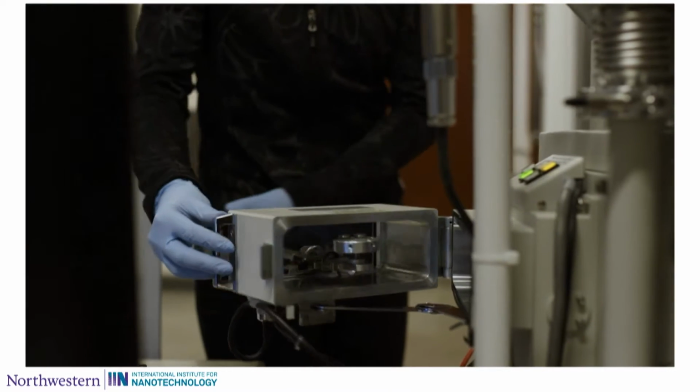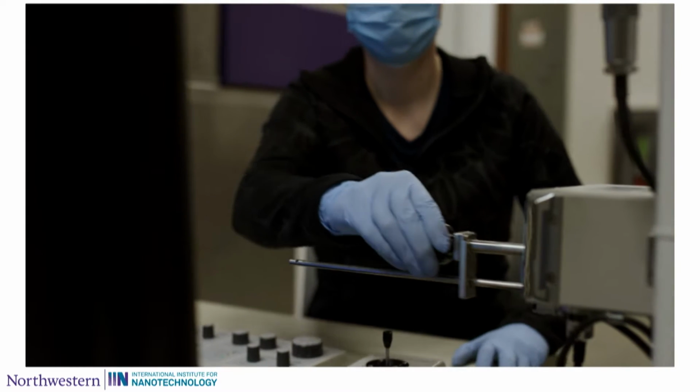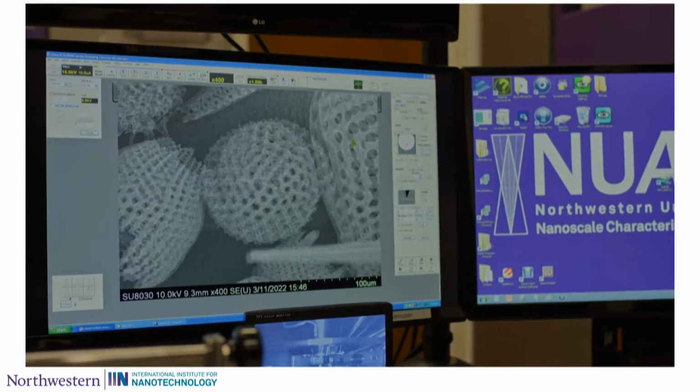Before we were using machine learning, all of our materials design was trial and error. So we had to synthesize one material and then characterize it, and then synthesize the next one and characterize that, and hope that any one of those would give us properties of interest, but we couldn't tell ahead of time.